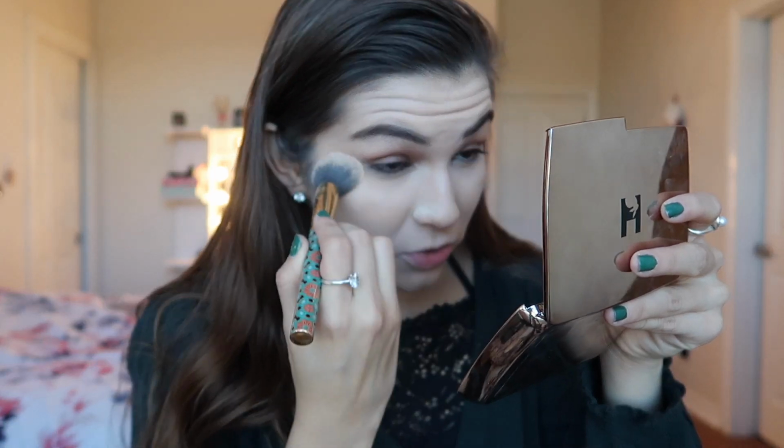We'll maybe try it. Now I'm gonna go in with my Pretty Vulgar setting powder. This is the loose setting powder, and you want to set your face. Even if you are a dry person, you want to set your face because you want this makeup to last, like I said, all day or all night or whatever. So I'm gonna really pack that on underneath the eyes.